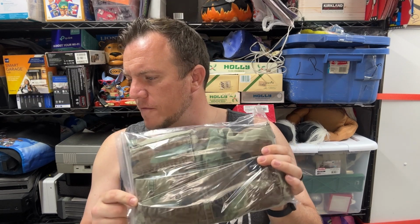Here's a pair of camo, but it's not military. These are RVCA, Haruka, or whatever. I don't know how you pronounce that, but a pair of cargo shorts. Paid $1.50 for these at a garage sale, and they sold for $22.31. Not a whole lot, but people do buy cargos. I thought they'd go a little higher, but happy with that.